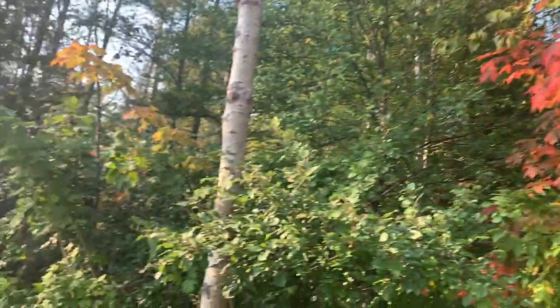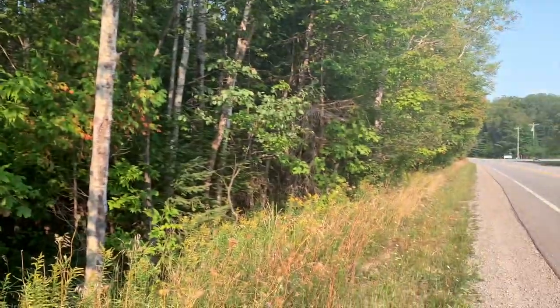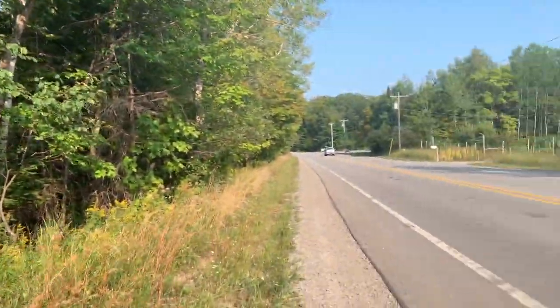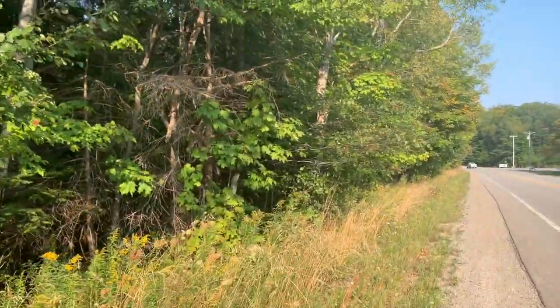Okay, now we have a mini tree with a proper leaf change in progress. So you know that we weren't joking about the pre-fall situation here. It is very pretty. We're enjoying. Over and out.